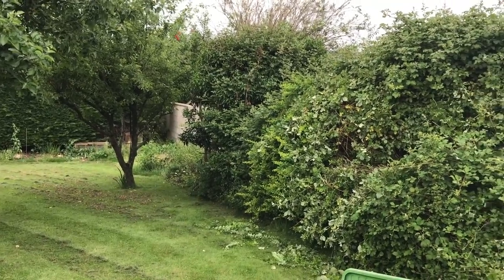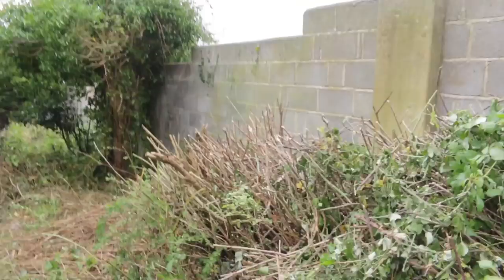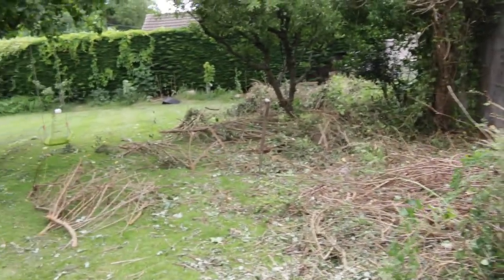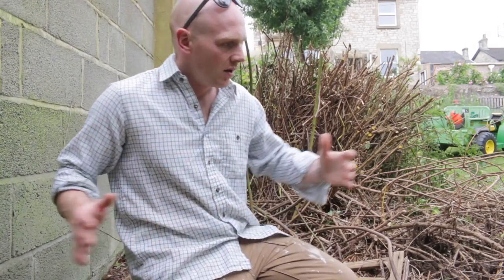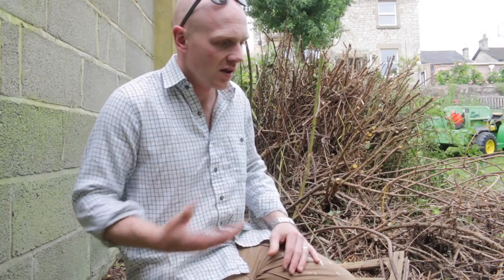But on with the job in hand, this is what we're tackling today. So the before photo is this. Yesterday I managed to make a start and I cut everything back and now it's just pretty much everywhere. It was just about 80% brambles. Now the last thing I want to do is start cutting out hedges for no reason, but we were talking about over 2 meters of space here which we couldn't use in the garden.